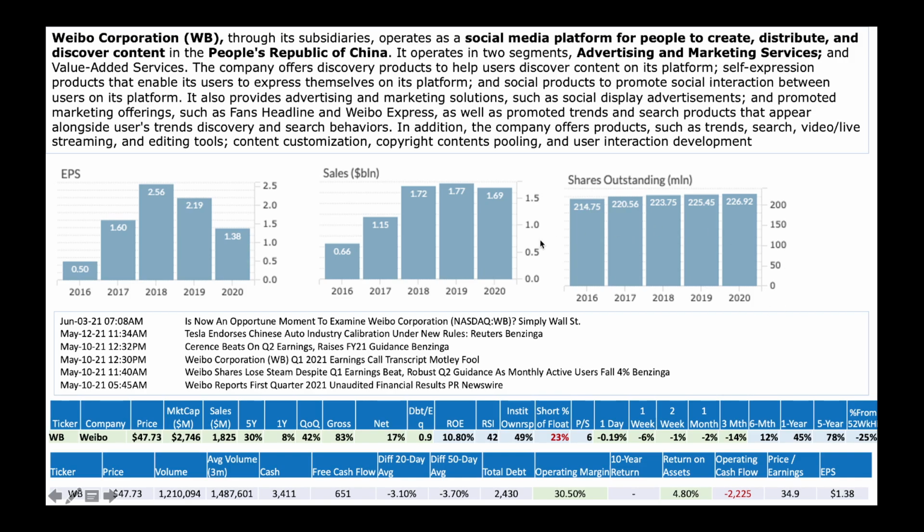From a news perspective, let's see what folks are talking about here. Weibo shares lose steam. Yeah, nothing great from a news perspective. So with that, let's look at the fundamentals here.